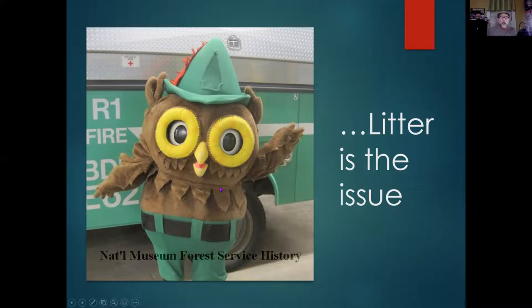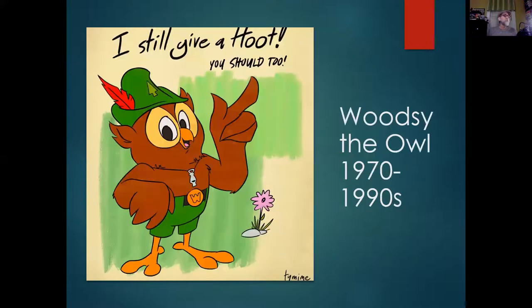Speaking of that, we talked about Smokey Bear. Most of you, I would guess, probably don't know Woodsy the Owl. This is a very 70s and 80s phenomenon. Woodsy the Owl was supposed to be a companion to Smokey Bear. The idea was Smokey Bear was being used not only for forest fires but for pollution and all these things. So they thought, let's create Woodsy the Owl. He'll be the buddy of Smokey Bear.